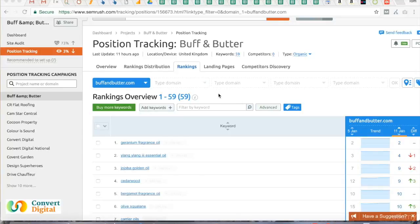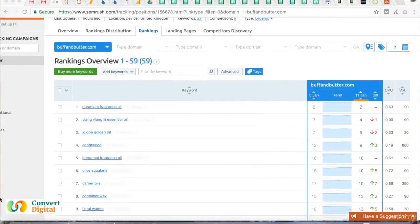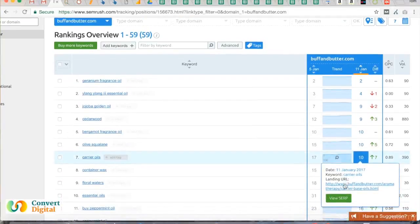So what we're going to do here is we're going to look at an example of a keyword that's really interesting: carrier oils, good search volume 390, ranking position 10. And what we're really interested in finding out is if we can improve this to get it maybe in the top 5.